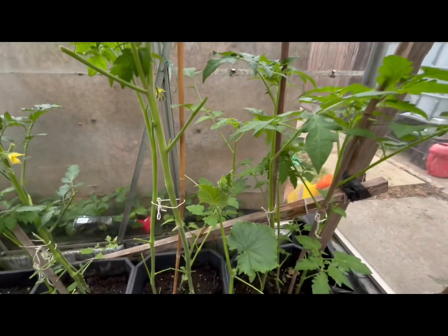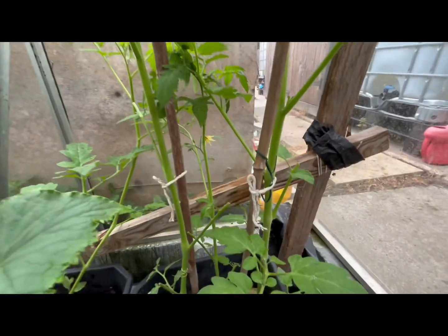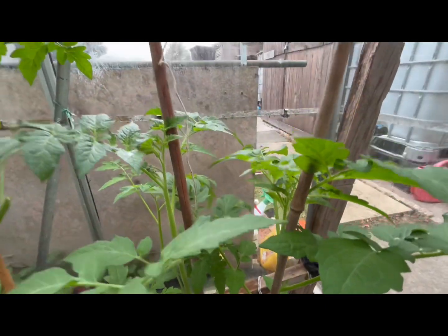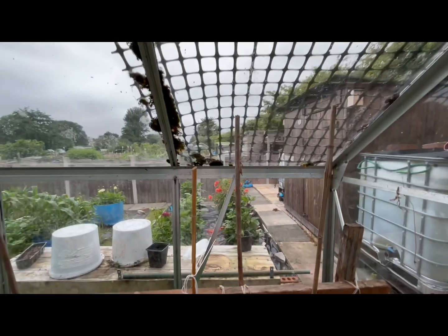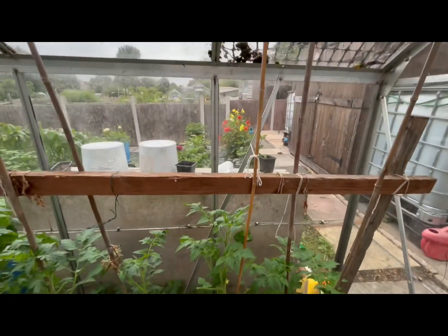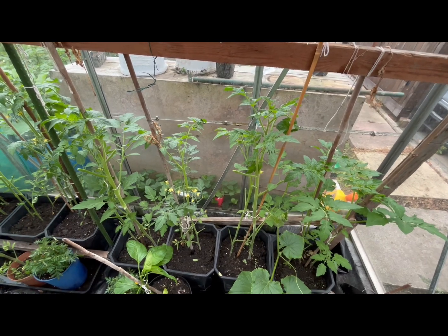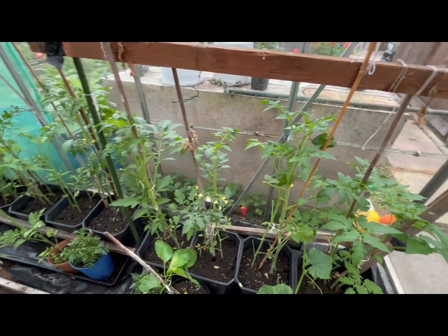So I've trimmed them down a bit, because we've got a couple of months of growing yet. And as you can see, I've just tied them off, stick supported them. And then they'll carry on. They'll go all the way up here actually, into the roof. When you see it at its height of growing, it looks like Jumanji in here.